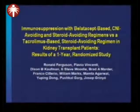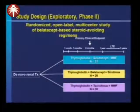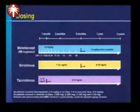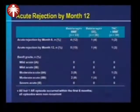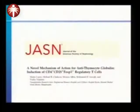And finally, and very interestingly, in a subsequent study that's still ongoing that was presented last year at ATC, if you combine Ctla-4 Ig with thymoglobulin or with a T-cell depleting agent, you didn't see that increased acute rejection rates. This is combining different groups, showing that there were no differences in the acute rejection rates here. Very similar among the groups. So now you are combining a T-cell depleting agent with Ctla-4 Ig. And the reason is very easy. Because thymoglobulin spares regulatory T cells.